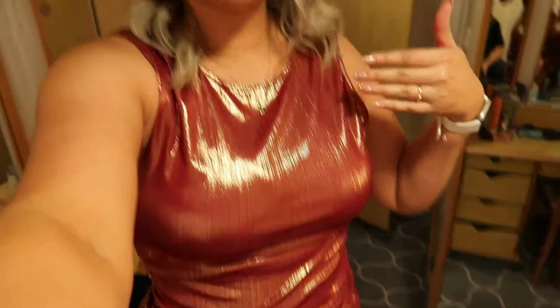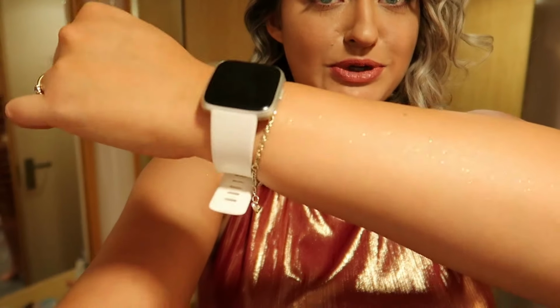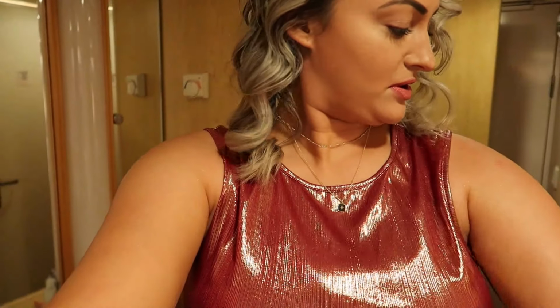Everybody, we are off to dinner now. It is the first Dress to Impress night, so I'm wearing a little metallic number. Got my makeup done, did my hair in literally 10 minutes because we were rushing. And then I put a little sparkle guy on so I can be a little sparkly today to match my dress because I'm feeling very metallic.